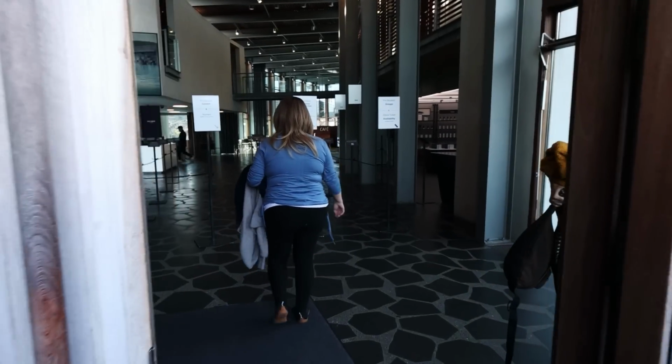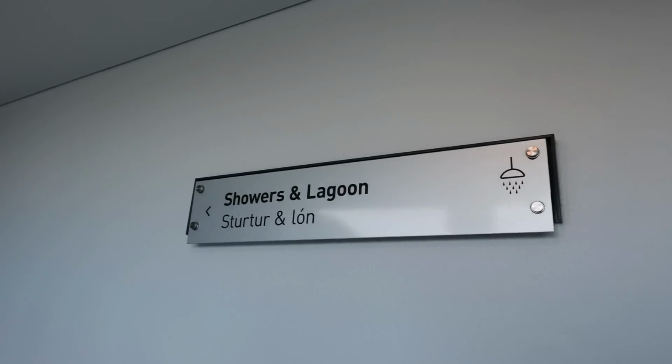All right, we are heading out to the lagoon. Lisa's already there. First, you have to shower. You have to shower with soap and water and scrub all your hairy parts, and you have to do it completely naked, not in a swimsuit. Ooh, there's the cold air. Wow, this is really cool.